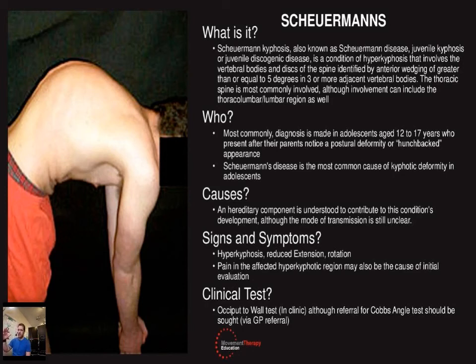And that's the angle that they use to measure the vertebrae. So each vertebra is compared against the next one to see whether there's an angle of 5 degrees or more in 3 adjacent vertebrae. Okay, so it would be done at the hospital, but you may pick it up in the clinic. They come in and they didn't know they had anything wrong, and because they've lived with it all their life, they think it's normal, and then you look at it and you're like, oh, okay, I think you need to go and get that checked out.